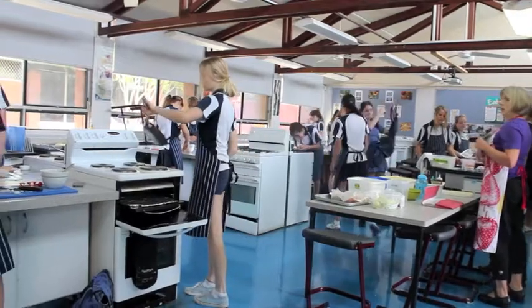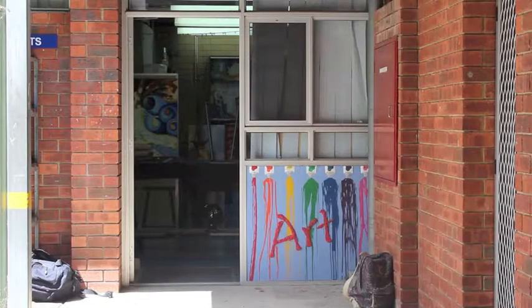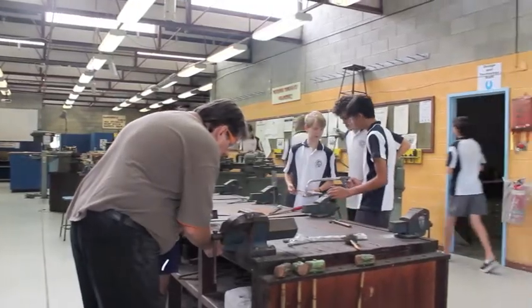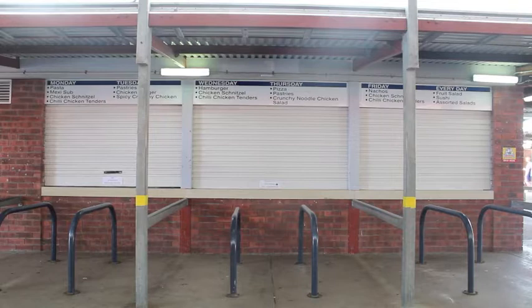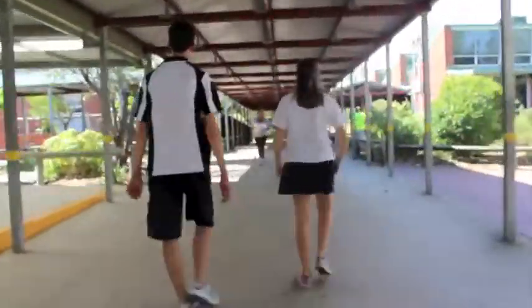To our right, we have home economics, media, art, design technology, the canteen, the gym, and the oval. To our left, we have the S&E block.